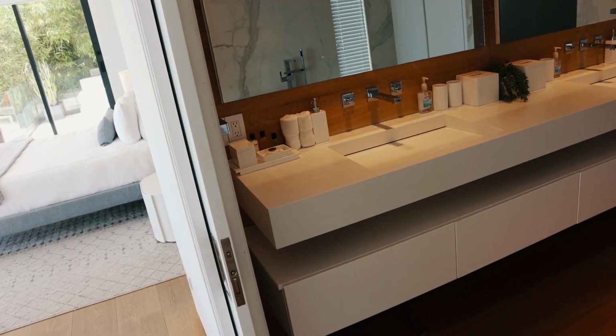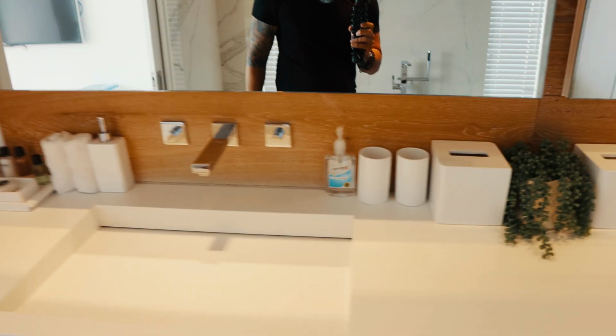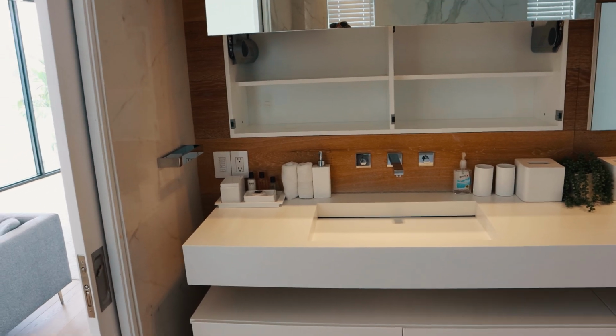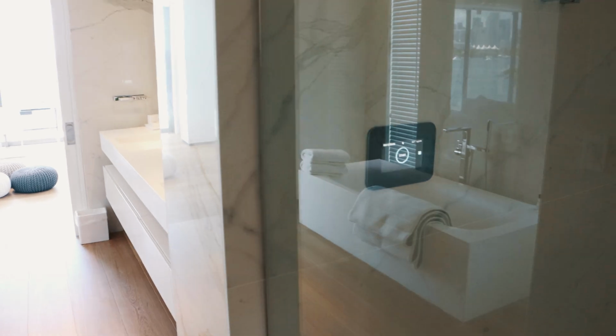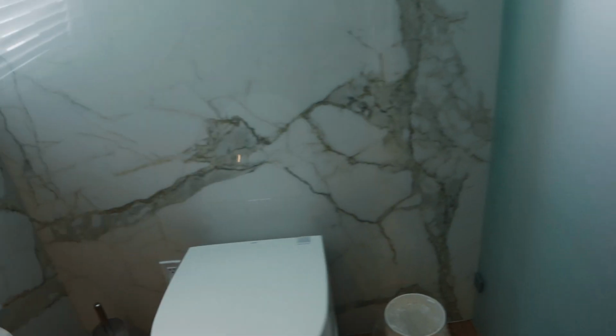You have double sinks. The same system that we have downstairs, we have it here. So the same push in, push out system, and then you can close it. You have shower, the steam room also, Mr. Steam, the steam room, the shower with the waterfall on that side. Here you have the enclosed toilet with the automatic Toto.